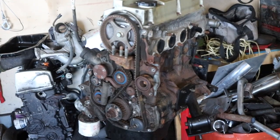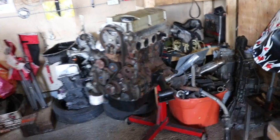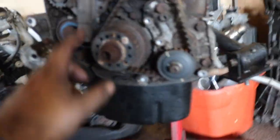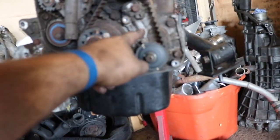So, boom! Here's the new engine, 4G69, baby. Gotta get that focus going. So I just whipped on the mounts real quick just to make sure they bolt up. The bolt down here actually I need to rethread, so it's not that big of a deal. But, pretty sure I'll be able to use this oil pump cover.